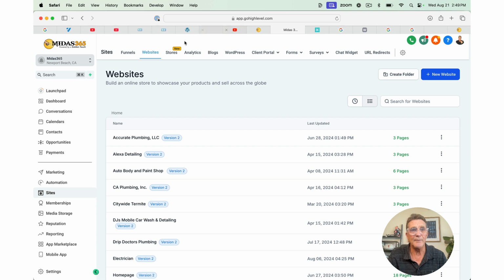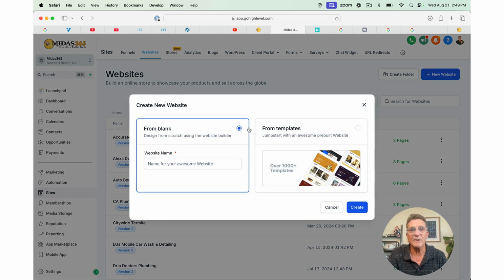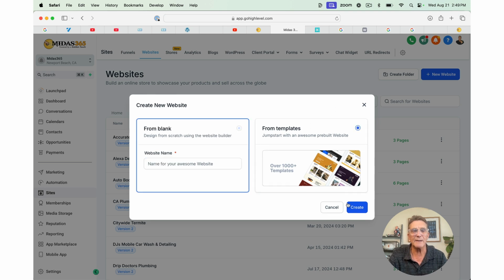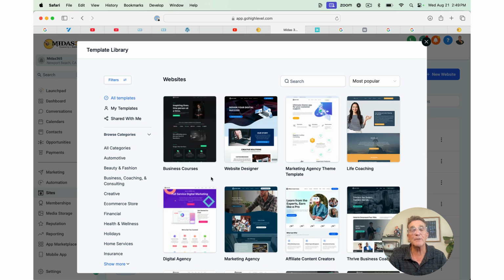So on the builder that I'm using here, I'm going to click to build this new website, and you can see I'll call this my awesome new website. And I have the ability to choose from templates, which is awesome. I'm going to go ahead and click continue, and there's probably 1,000 different templates in here. And you can see they're sortable. You can share them. You can save them.